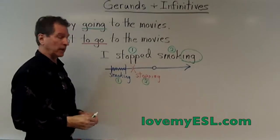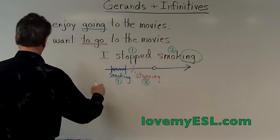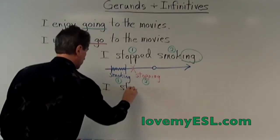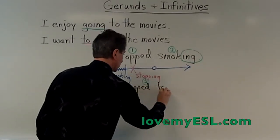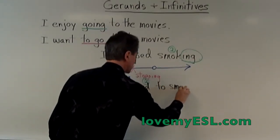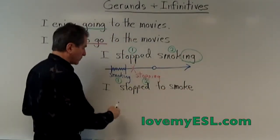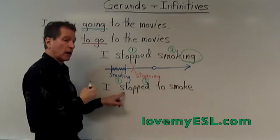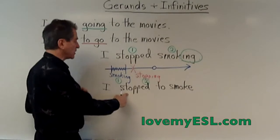I stopped smoking. Let's look at another example. Oh, this is going to be a little bit low. I'm sure you can see it. I stopped to smoke. I stopped to smoke. Now, smoking is not the thing that I stopped. I stopped talking so I could smoke. I stopped eating so I could smoke. I'm not really saying what I stopped.